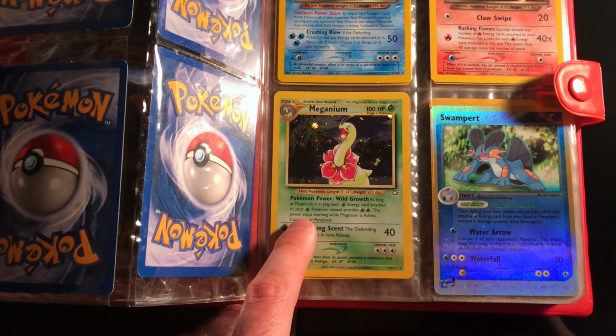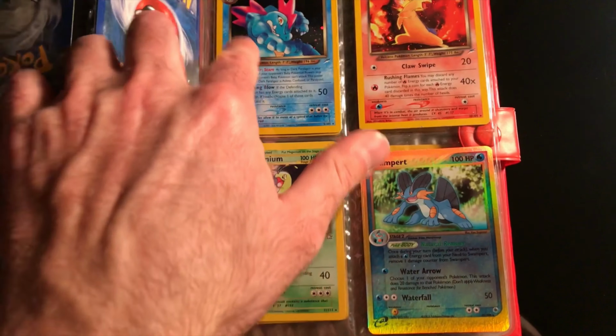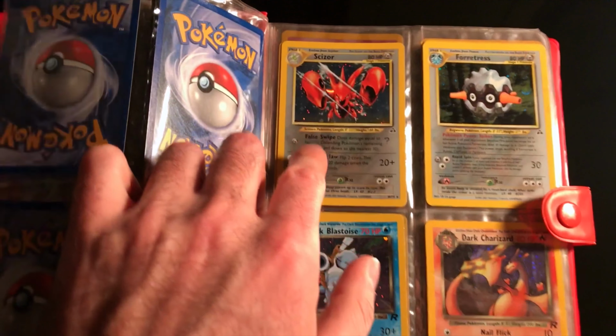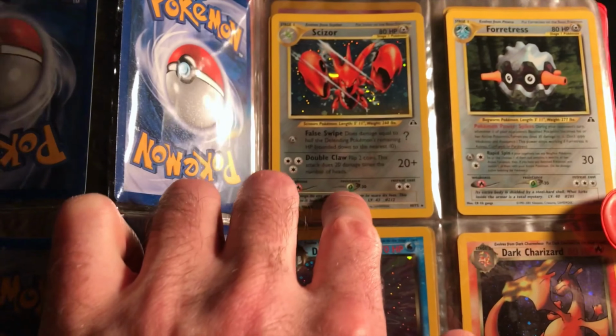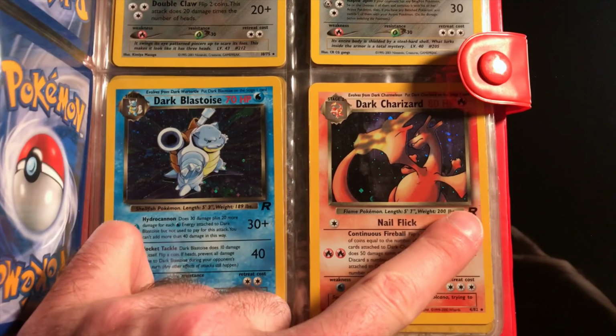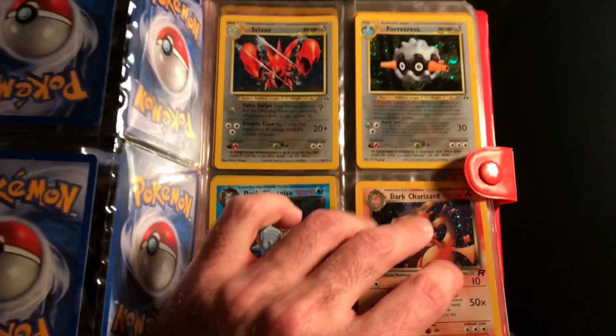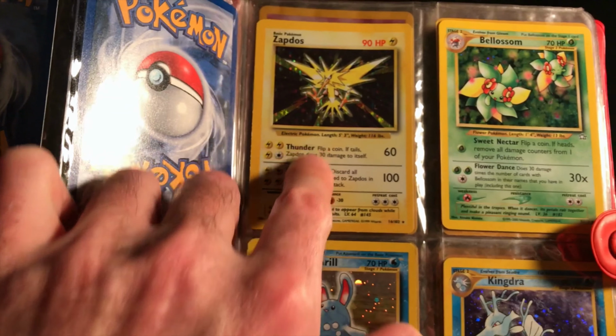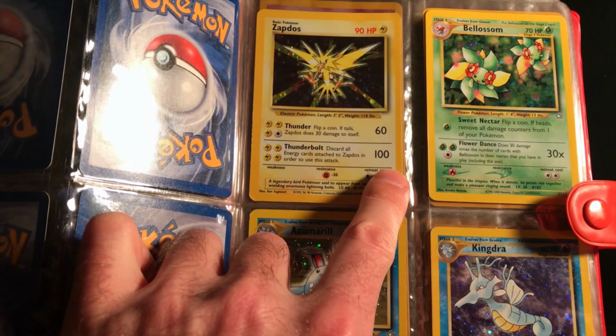Next, we have Magnezone. This is from the generation after this one. We have Swampert, Reverse Holo. Scizor, this was a cool card, metallic looking. Fortress, Dark Blastoise, Dark Charizard from the Team Rocket edition of the cards. This was a relatively early one. Zapdos, a crowd pleaser of course, 100 Thunderbolt.